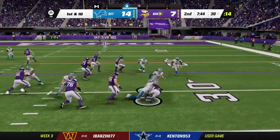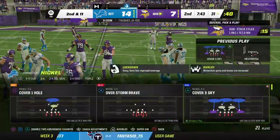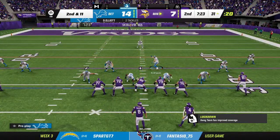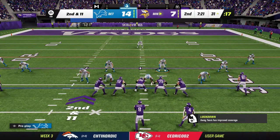1st down, here's the run with Cook. And he is going to lose yardage here. Officially, it's a 1-yard loss. That's going to bring up 2nd and 11.